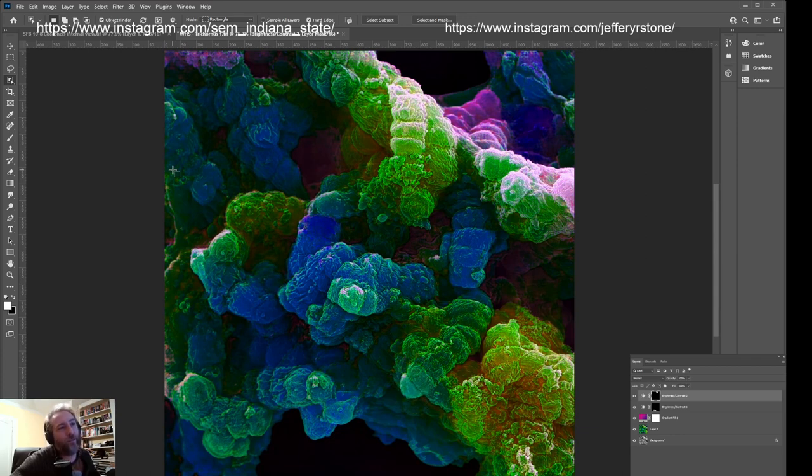Typically, these images that I collect are done with the scanning electron microscope. So these aren't a typical microscope that you would probably buy. Then the next question is about how much money you want to spend and what kind of camera you have.